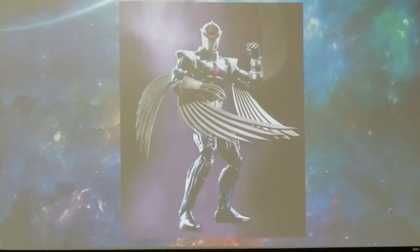Is it time for a Build-A-Figure? Okay, yes. You guys want to see the Build-A-Figure for this wave? I wonder if any of them can guess it.